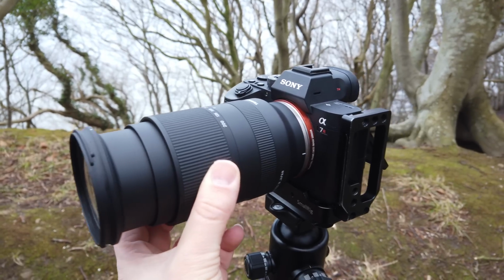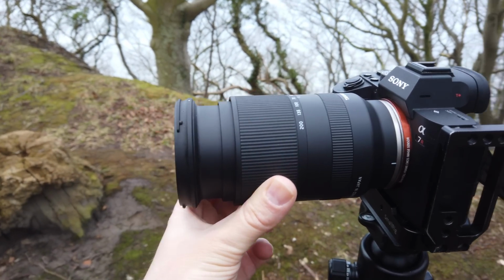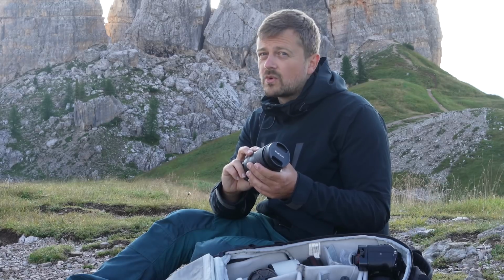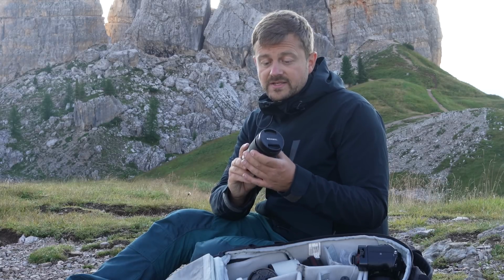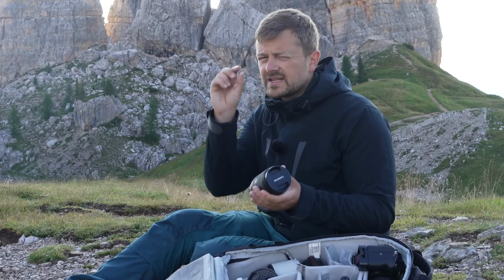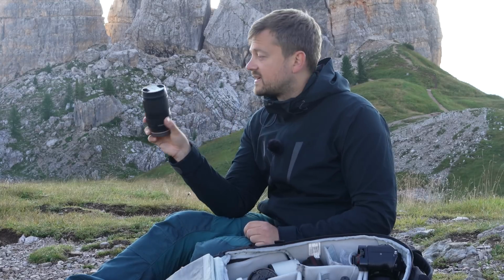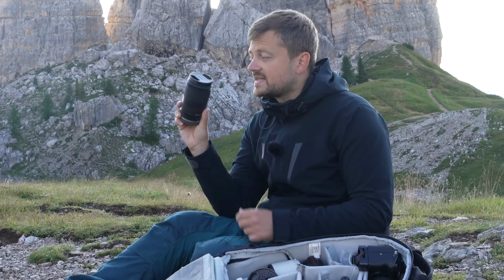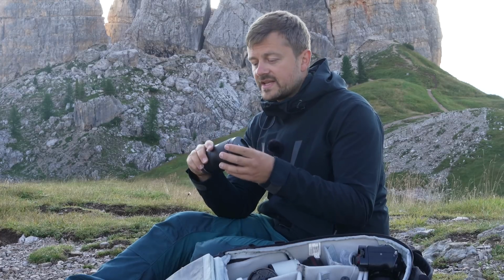So for my medium lens, I'm using the Tamron 28 to 200mm lens. And honestly, from 28 to 35mm, it's not really good. The optical quality is really bad. However, from 35 to 200mm, it is super sharp. It's really, really great. A little iffy in the corners, but considering that you get 28 to 200mm in such a compact lens, I use it so much, especially down here in the Alps.